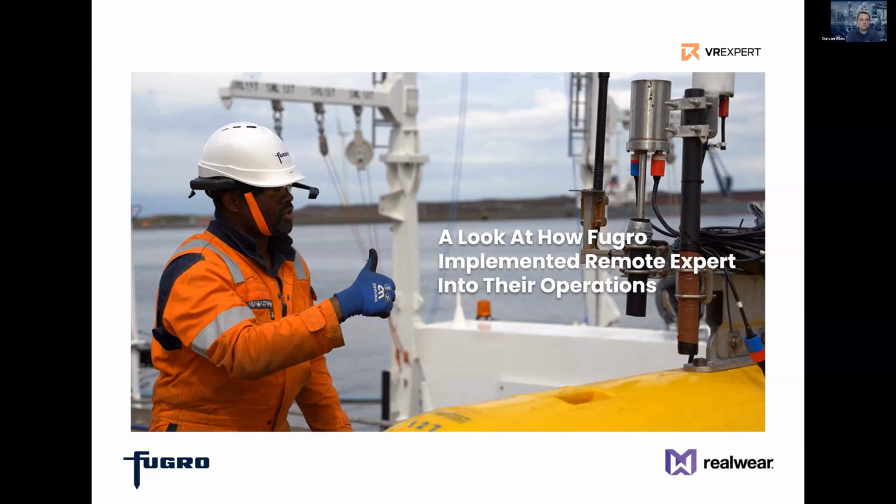So making sure that the system would work offshore. So how it dealt with the VSAT channels, how it dealt with the networking systems in place, where data landed, what the latencies were, and how this will affect it. So yeah, there were some fairly significant challenges which have all been overcome, and that to the positive of the people, our colleagues within Fugro, and also with the support of VR Expert as well.